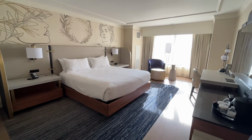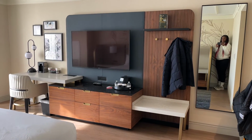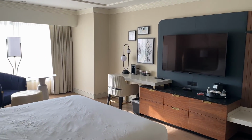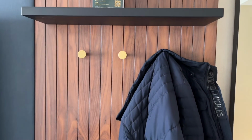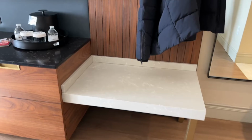This is what the rest of the room looks like. So this is the television area and your workspace. The only difference between the Centurion Tower and this tower is that it has the little racks for you to hang your jacket adjacent to the television. The Centurion Tower did not have this special feature here. And it looks like there's a space here where you can also lay your luggage.